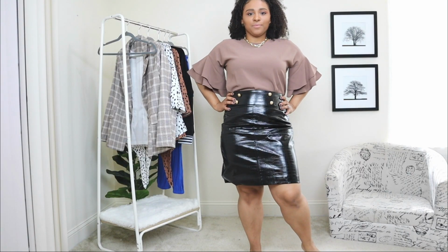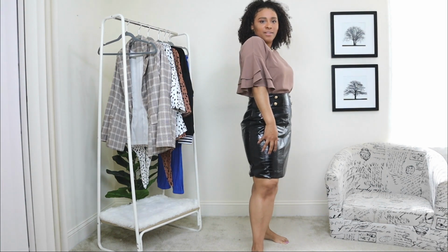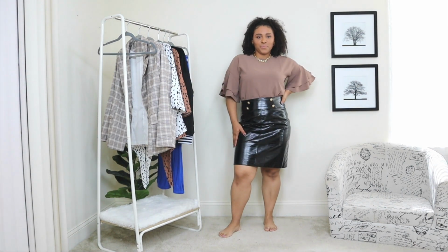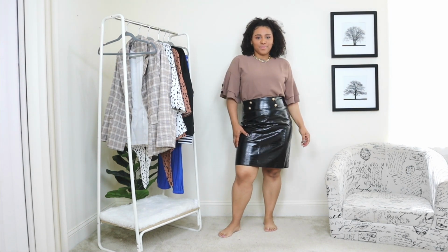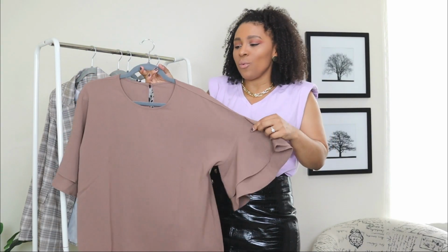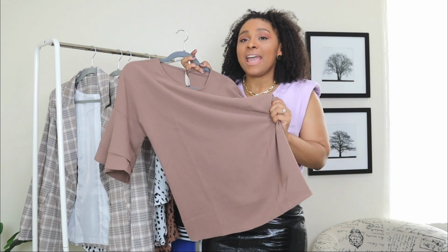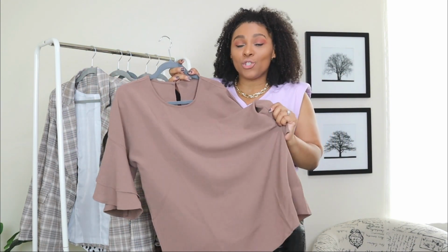The material is super soft, and I really love that you can pair this with anything. You can pair this with a pair of jeans, you can pair this with a skirt. I feel like this is a great top for fall that you can start wearing now with booties and, like I said, any kind of bottom, and I feel like it would just be a great transitional piece to fall.